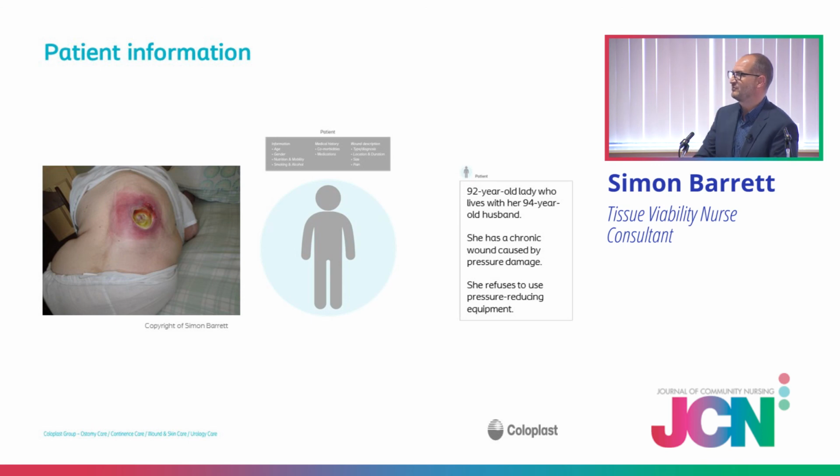So I said, what about a topper, at least something, so that you can stay together? He was having none of it. If it involved him not sleeping in that same bed with his wife, no chance. And she said exactly the same, and they both had capacity.